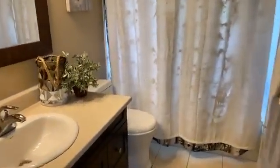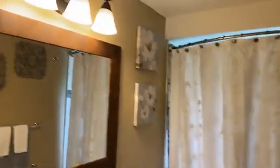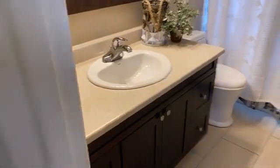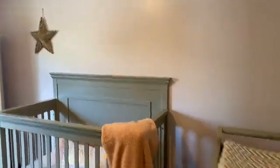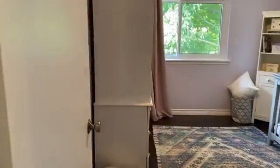And then you are looking at the main bathroom. Okay, so it has the toilet, the tub over here, okay, with a window over there as well. And then we have the mirror and the sink here, which is great counter space actually. Okay, so we're gonna head into the first room, which is beautifully decorated for a baby girl. It's a great sized bedroom. As you see here, there's enough space for a crib and some extra furniture.